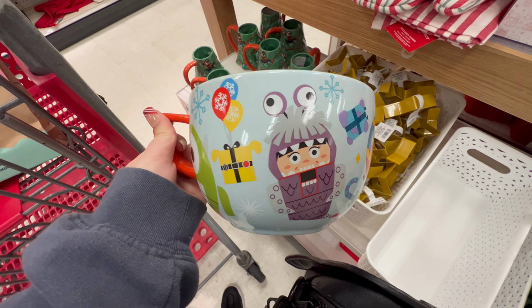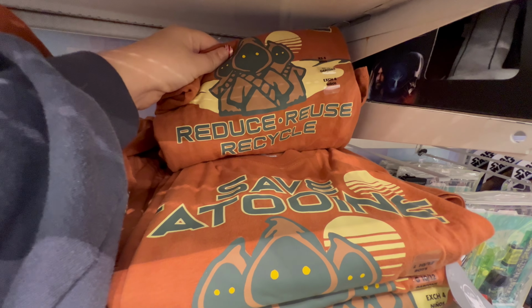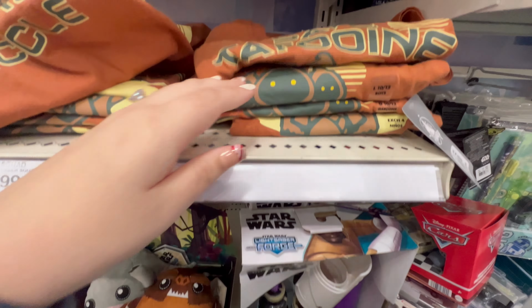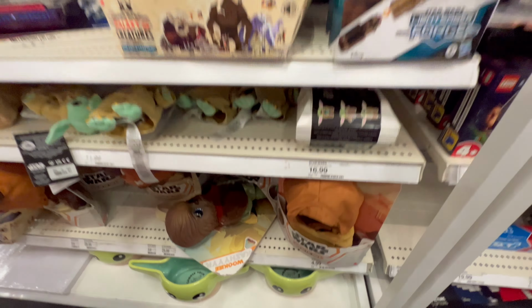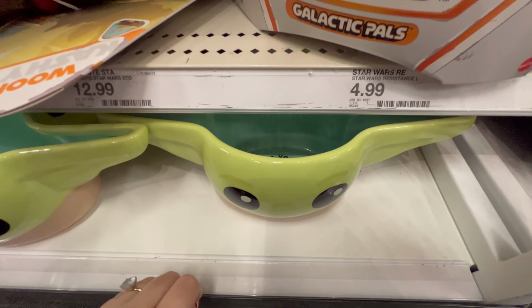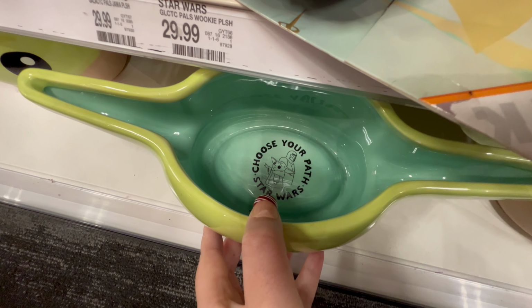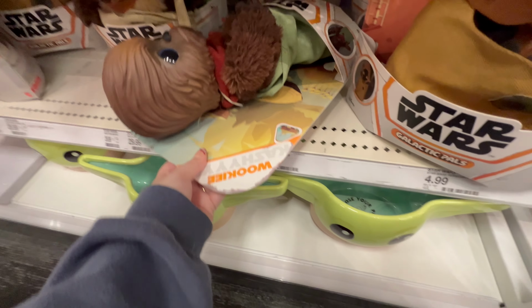They had this Mace Windu lightsaber. They had these Star Wars creatures plushies. This Tatooine shirt that says Save Tatooine with Jawas. And it says reduce, reuse, and recycle, which is very fitting. They had this Grogu container thing. I guess you could put candy or something in it. It says choose your path, Star Wars with Grogu and Mando.